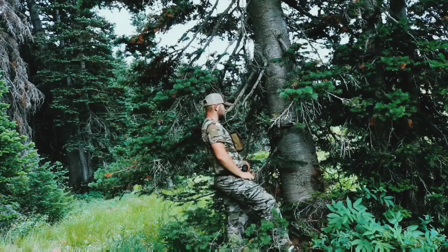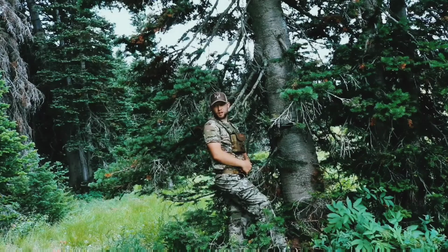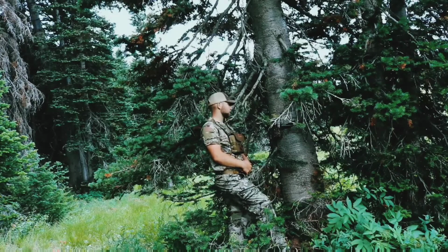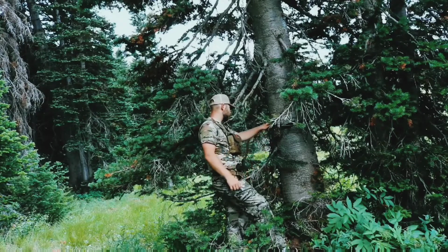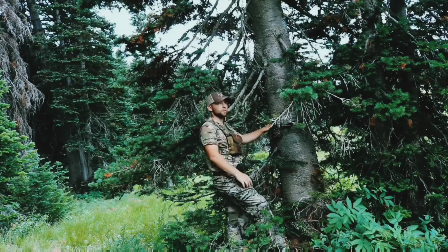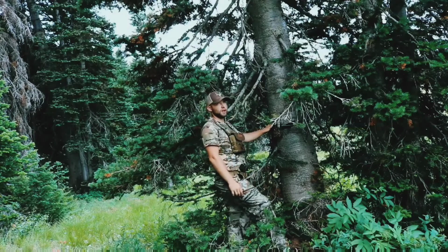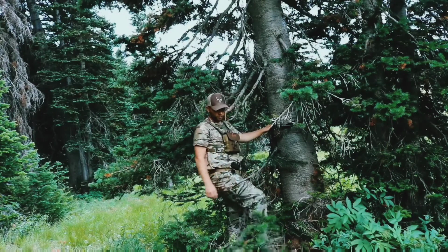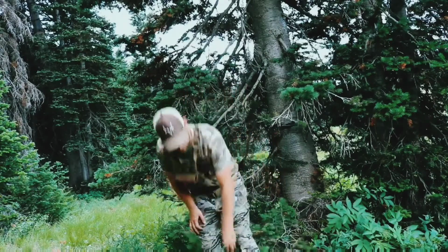Alright, so I got the stealth cam all ready to go on these mineral lick salt, so we gonna prep and get ready and start heading back to the Jeep. Kind of glass on the way down. If I see anything worth filming and stuff, I'll show you guys.